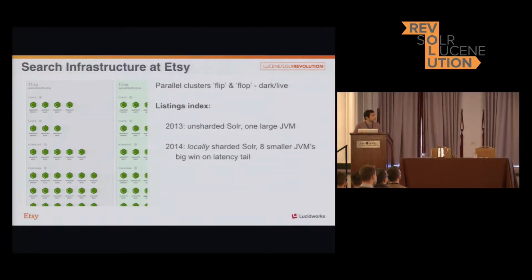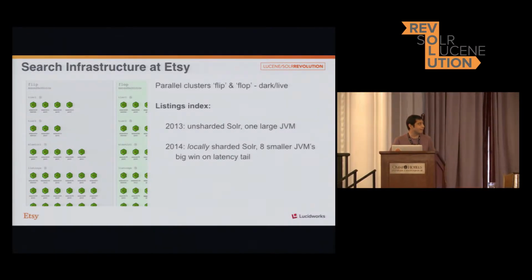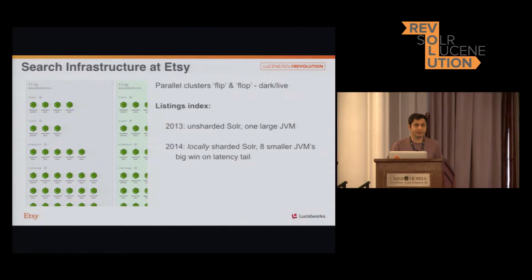We have a bunch of different clusters and indexes. Mostly it's Solr master slave. We also have some Elasticsearch. Our most significant index is probably listings. It's what gets used when you go to Etsy.com and search for an item or you're just browsing. Until last year, this used to not be sharded. So it was just one JVM with a large heap, of course replicated.